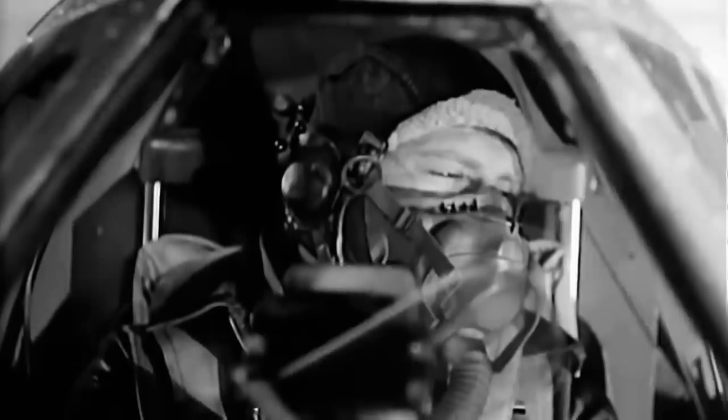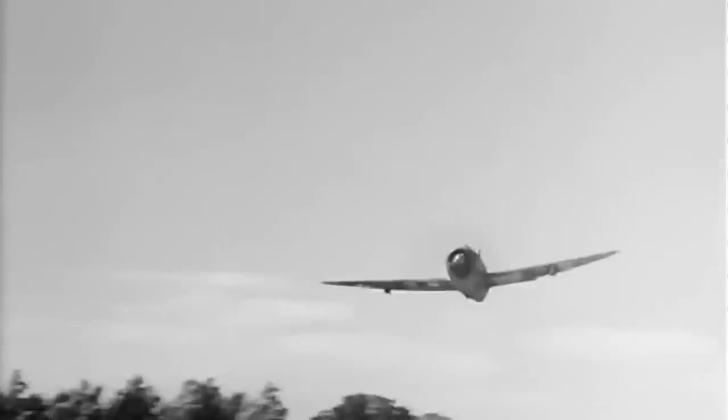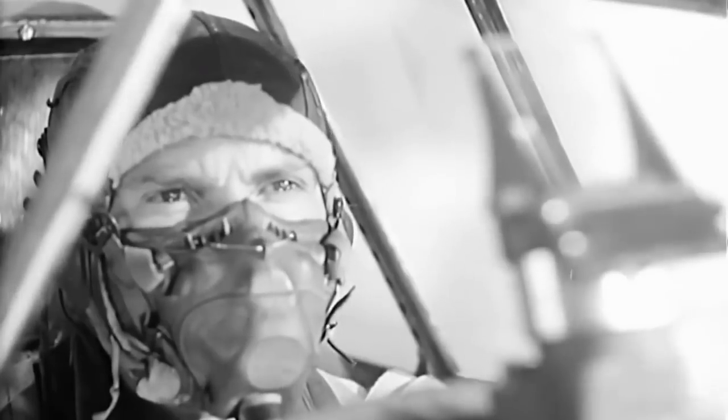Jerry revetments could be attacked only through the front door. These copied Allied Invasion Base stripes failed to deceive our pilots. The enemy often dispersed his aircraft in the woods fringing his airdromes. Always open season on this kind of sitting duck. Watch this boy reef it around for another crack.